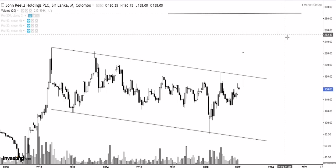So again, like I've always mentioned, we do not have a breakout until we have confirmation. And how we get confirmation is obviously through a break and close above a certain formation, and also as long as we have volume to justify the move. So as of now, what we need to see is record volumes, ideally such as these volume spikes over here where we have had around 46 million traded in a month.